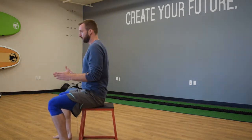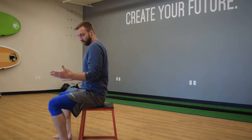The starting position, our arms are going to be directly out in front of us. The movement is we're going to keep our elbows close to our sides. We're going to turn the arms out. As we're turning the arms out, our chest is going to come up and we're going to exaggerate that arch in our low back. So what it'll look like is this.